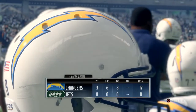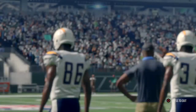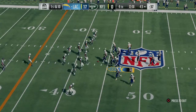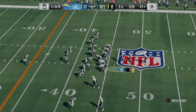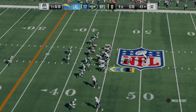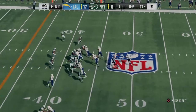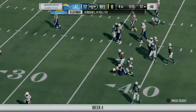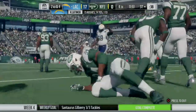Back now here on EA Sports. It's Charger football, and they've got the lead as well as we begin the 4th quarter. Now a handoff here to his running back. And he's able to carve out about 6 there, down to the 37.